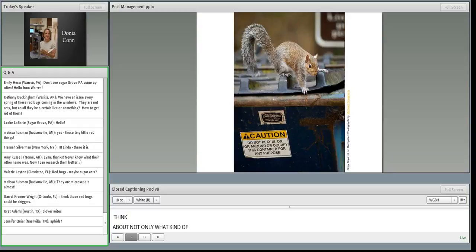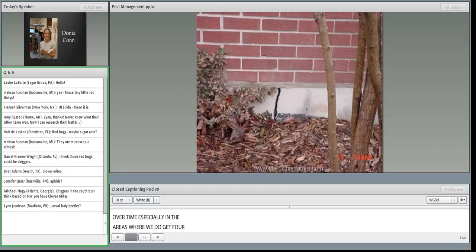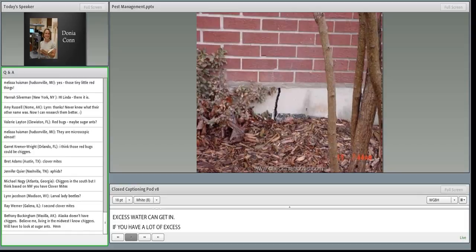You also want to really think about cleaning your drains and your gutters, because again, excess water is going to cause a lot of problems over time, especially in the areas where we do get four seasons, because excess water can get in. If you've got a lot of excess water and you don't clean your gutters, that water then, instead of flowing out, starts to flow in to your eaves and under your roof line and will start to rot the wood there, which then again is going to attract your termites or your squirrels who can chew into a hole, or those pesky European starlings that like to build their nests in there.